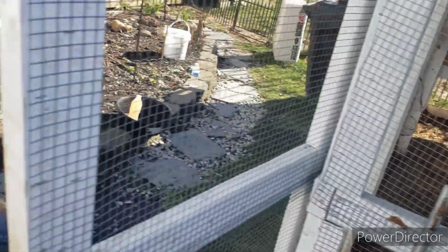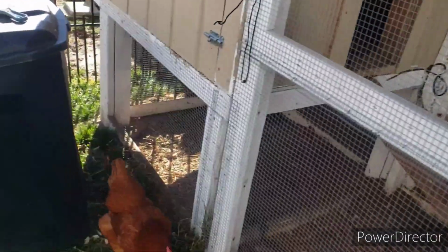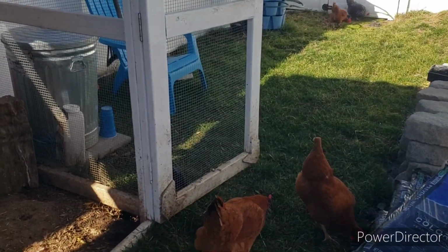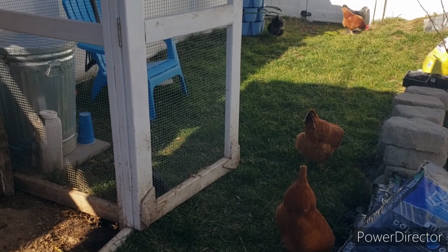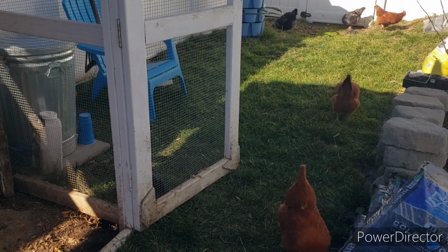And yeah, so that's what's going on here for this Monday Cuteness Overload. I'm just going to let them do their thing, and figured I'd work on the run first, and then hopefully get to their coop, because I'm not really sure.